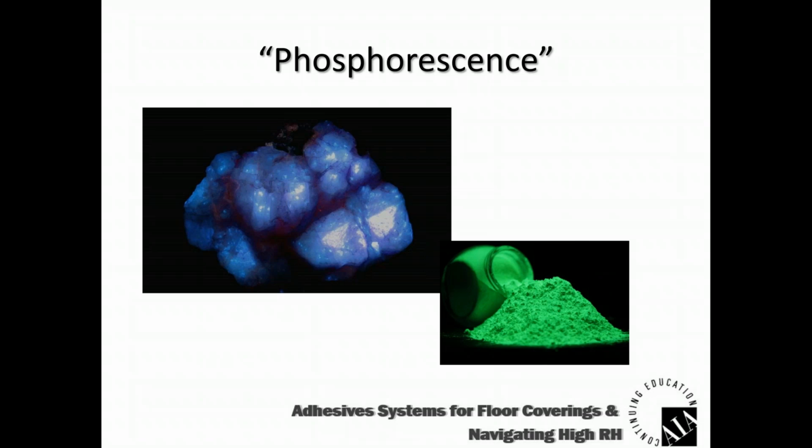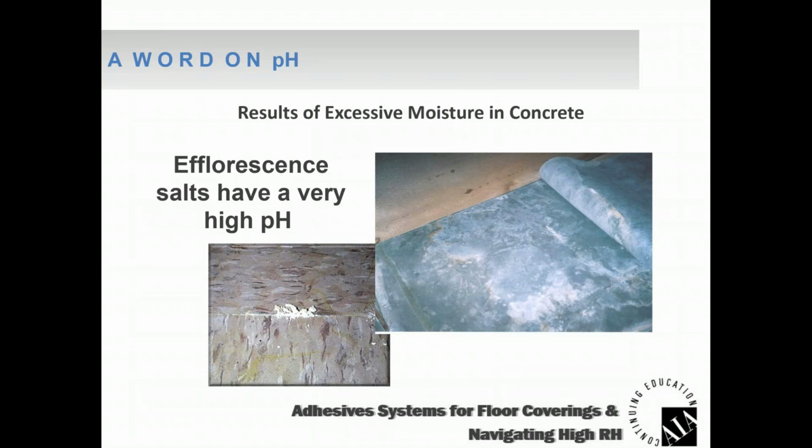What's going on here? But seriously here, efflorescence is the process of driving those salts through the concrete via excessive moisture. Here's a couple of extreme pictures of efflorescence.